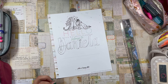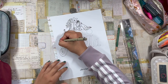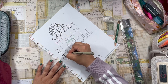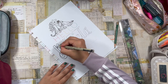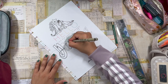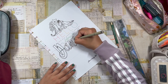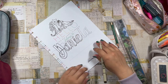This isn't perfect, but I'm trying not to get held up on perfection. Honestly, if I wanted this to be perfect, I probably would have erased the entire thing and scooched it all to the right, like about 1 centimeter, because it is a little bit more biased towards the left. It's a little bit more weighted to the left there, like it's not centered perfectly. But again, I'm trying to be okay with imperfections, and I just decided to go for it.